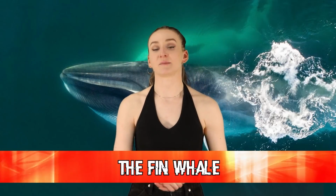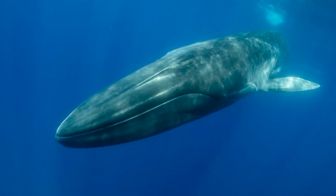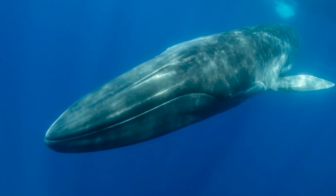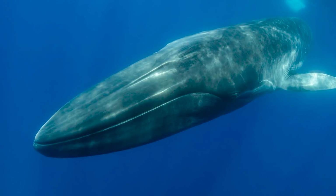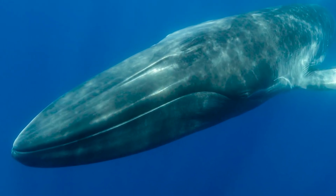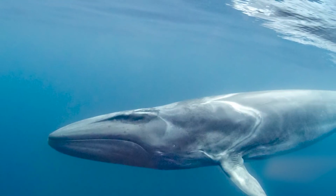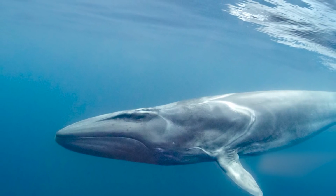In our 2nd spot, we have the fin whale. The fin whale is said to be the 2nd largest animal to ever live in the entire history of Earth. It was about 85 feet in length, which is 26 meters, and weighed about 80 tons. But even though they are massive, they are not predatory. In fact, they are totally harmless to people. They are filter feeders, so they eat like tiny krill and stuff like that.